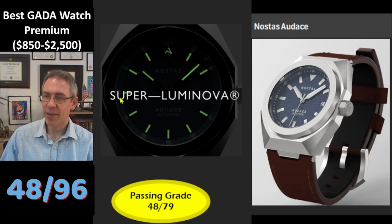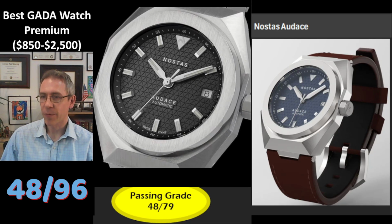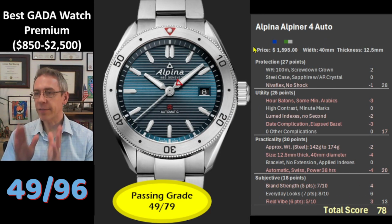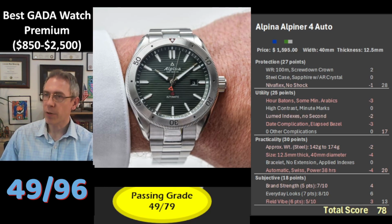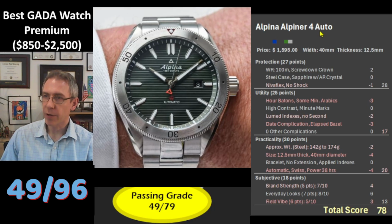Here's the lume. They had to write Super Luminova. It's the only picture I could find. Not all that impressive. It's cool that their little logo here, the square root symbol or whatever that is, looks pretty cool. Total score is 78. 49th is the Alpina 4 Auto, $1,600, 40 millimeters across, 12.5 thick, black date window, a lot of horizontal lines.